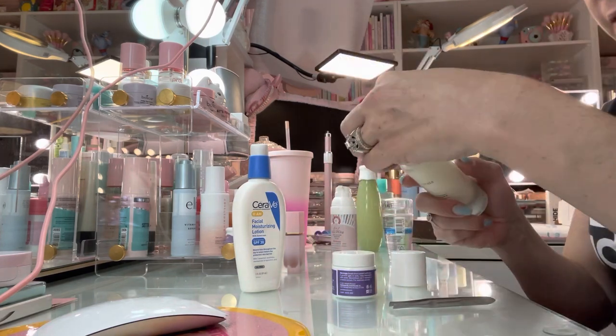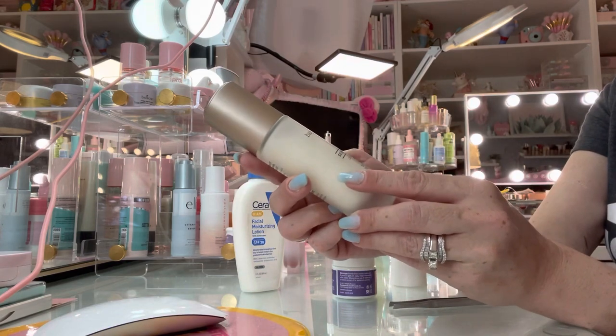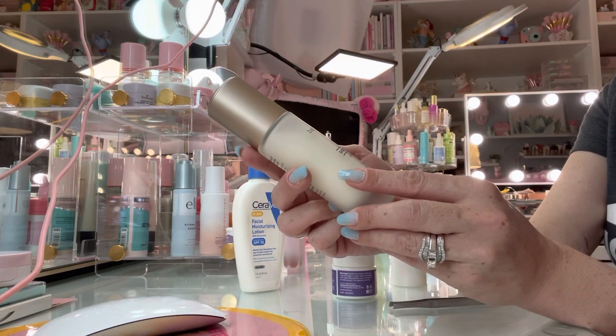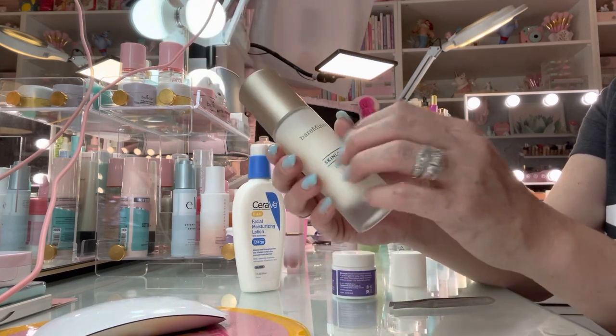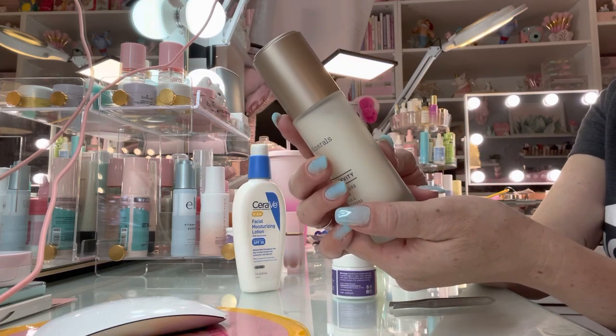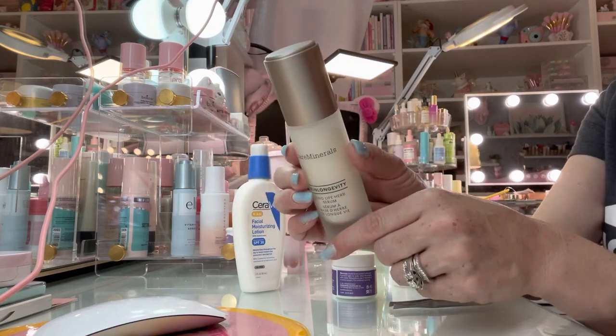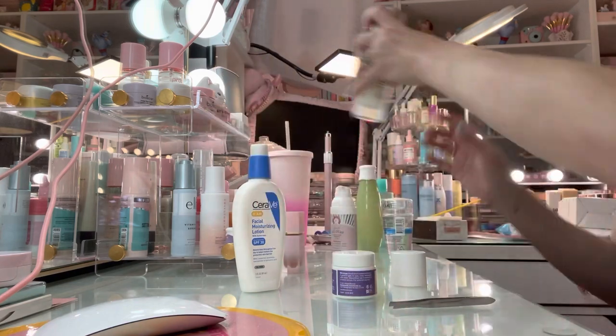So I did use this one from Bare Minerals. This is the Skin Longevity Long Life Herb Serum. I use that very expensive-looking bottle. The product is really nice too. It spreads very easily on the face. It's kind of like a serum. I did use that.